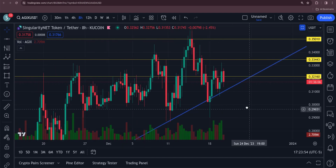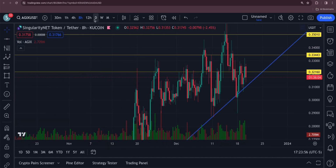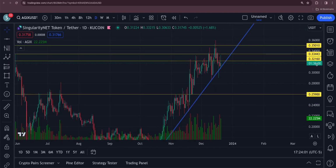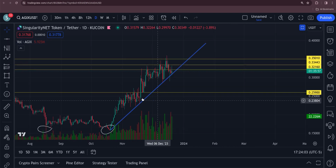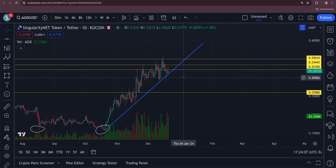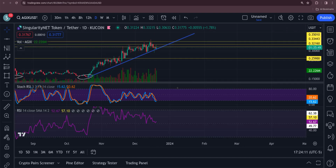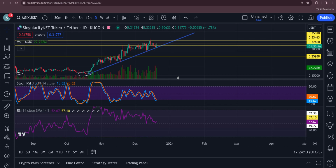heading up again. This is an 8-hour chart. Let's go out on the daily and look at this thing. It's holding support right on that trend line, okay? Right on this trend line. It came down, tested it as support, has not lost it. That's the important thing. The daily RSI is reset and about ready to head up.